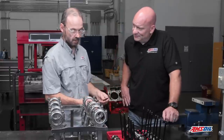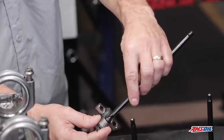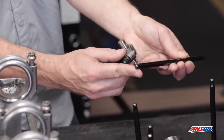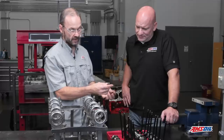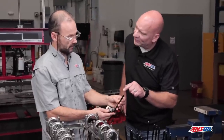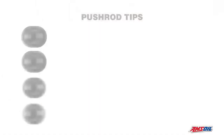It's a solid roller valve train setup that could, honestly, spin quite a bit higher than we probably ever did. But at our interface here, you get a decent amount of pressure and loading between these two surfaces. On the intake valve to some extent, even more on the exhaust valve, because the exhaust valve has to open against cylinder pressure. And what we were looking for here was no wear. We really have no wear on the pushrod tips. Everything looks very, very nice.